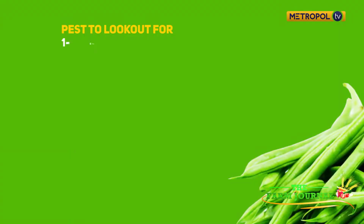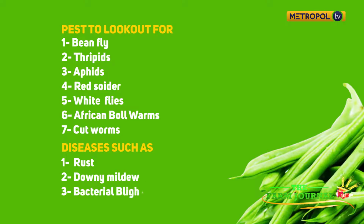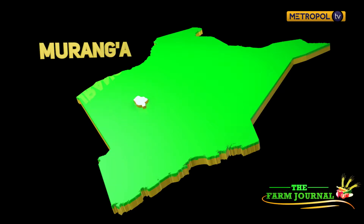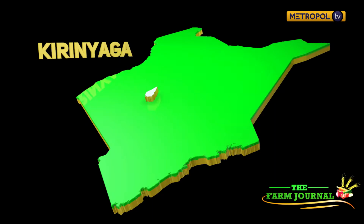Pests to look out for are bean fly, thrips, aphids, red spider mites, white flies, African bollworms, cutworms, and diseases such as rust, downy mildew, and bacterial blight. In Kenya, French beans grow well and are farmed in Nakuru, Nyandarua, Kajiado, Kiambu, Murang'a, Machakos, Kisumu, Uasin Gishu, Kirinyaga, Nyeri, and Embu counties.